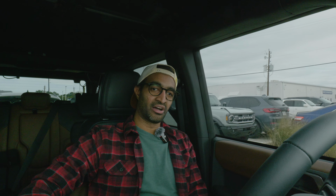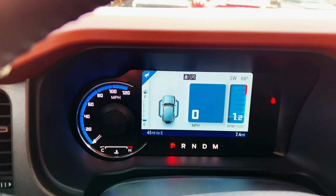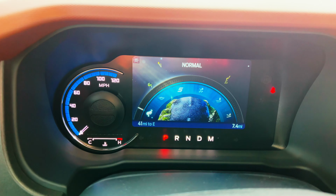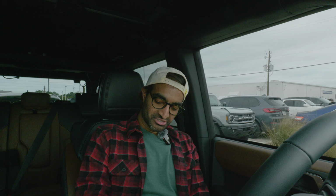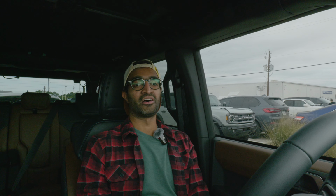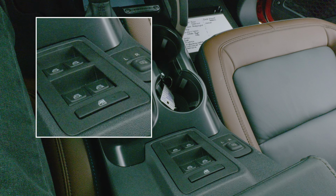And just behind that, you've got, of course, the thing that the Bronco's most famous for, your GOAT modes, or goes over all terrain. And as some of you might be familiar with, in each trim level as you climb up the tree, you get more and more GOAT modes. So also on that same stack, you've got your drivetrain options for 4 high, 4 low, and 2 high. And interestingly and very unique to the Bronco, behind that, just where your hand would rest on the center console, you've got your window controls and your exterior wing mirror controls.